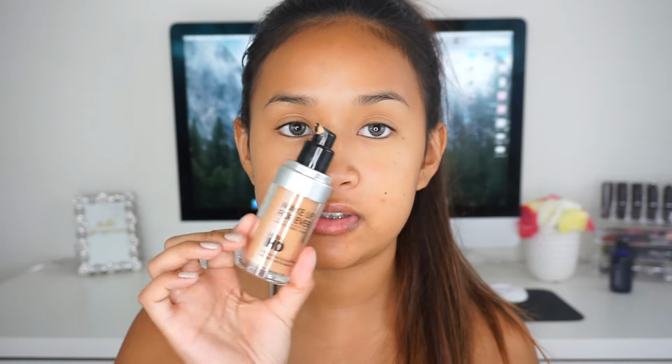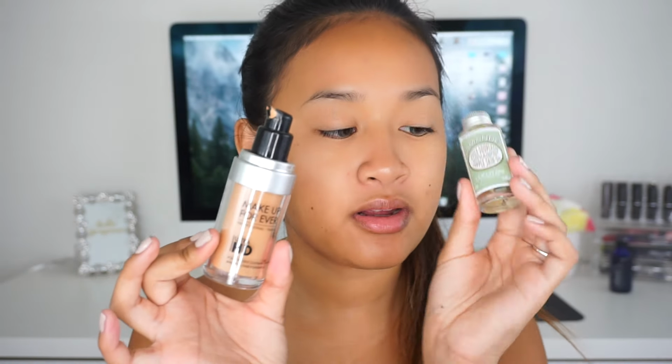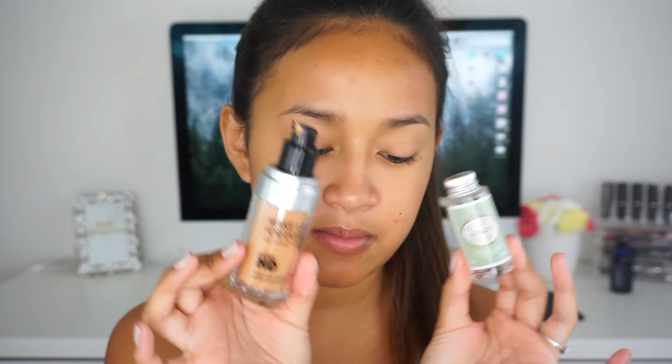So since my skin has been dry recently, I'm going to be using my Makeup Forever Ultra HD foundation. I almost said concealer for some reason. And I'm going to go ahead and mix it with the Amande Supple Skin Oil, to give me a nice dewy, healthy glow and finish to my skin. So I'm just going to mix that on the back of my hand.